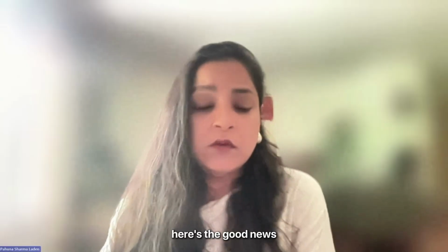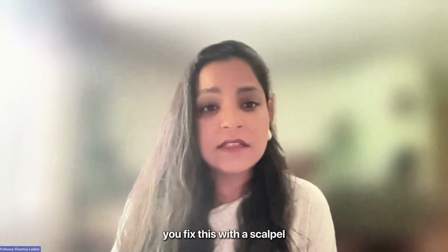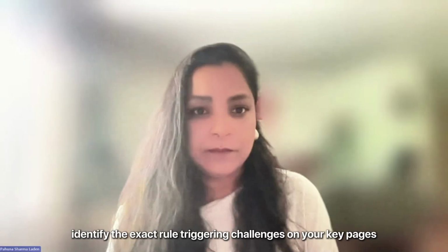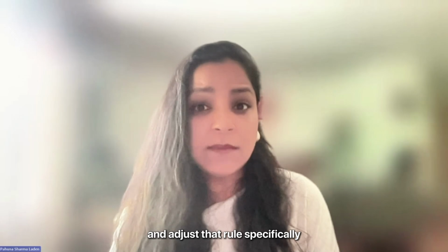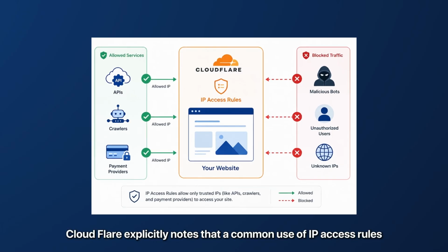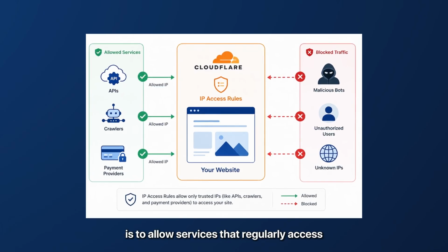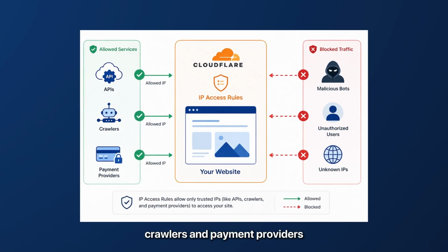But here's the good news. You don't have to choose between being secure and being accessible. You fix this with a scalpel, not a sledgehammer. So fix 1. Identify the exact rule triggering challenges on your key pages and adjust that rule specifically. Fix 2. If allow listing is appropriate for your environment, do it narrowly and monitor it. Cloudflare explicitly notes that a common use of IP access rules is to allow services that regularly access your site, such as APIs, crawlers, and payment providers.